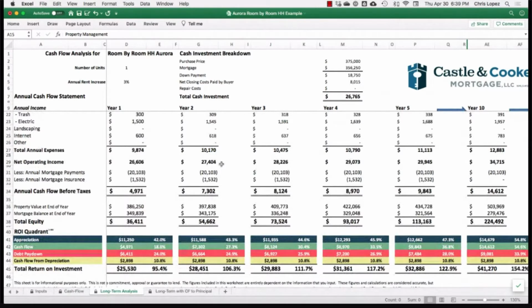They remain the same, with the exception that mortgage insurance eventually goes away, which you can see over to the right-hand side of the screen: in year 10, you're paying $0 in mortgage insurance. So your mortgage payment and your mortgage insurance are inflation protected. They're fixed, right? They're not going to increase.